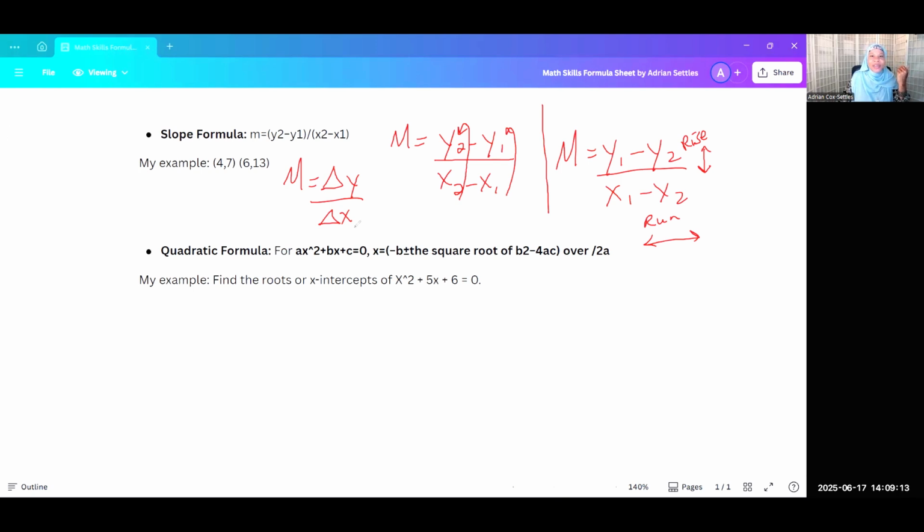Now, what does all this X and Y mean? That's what people always ask. So let's go through and label the points. Like I tell my students, the first thing you need to do is label the points. Your first point is X1 and Y1. Your second point is X2 and Y2.